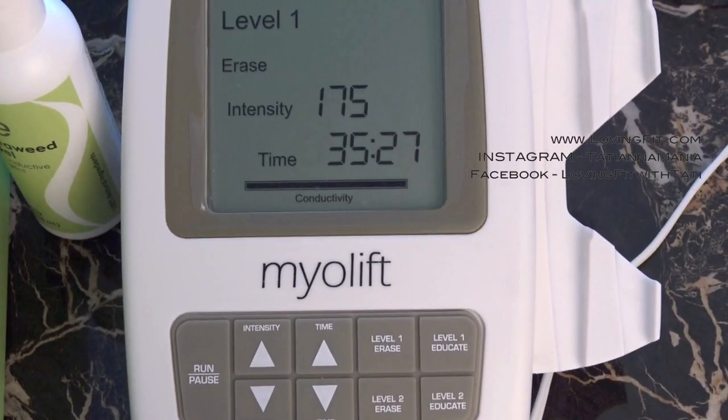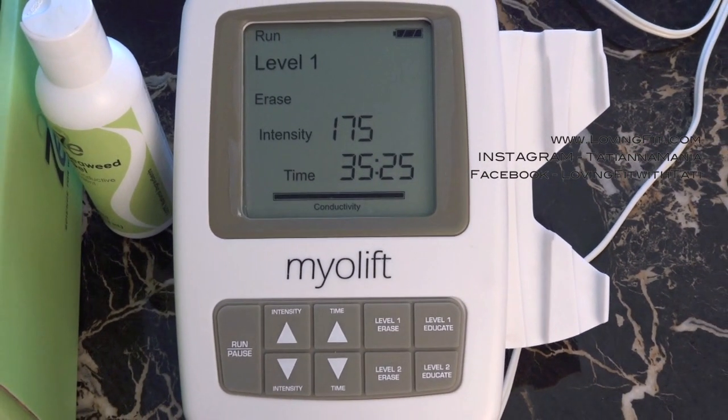Another thing that I really, really love about this machine, I'm going to show you right now. When you run it, there's a conductivity bar, so you always know when you have conductivity. This is another really awesome thing about this device. If you didn't put enough conductive gel, or if it's not working properly, the conductivity bar will flash, and it will tell you when you have conductivity. Right now I don't have it because my probes are not plugged in. When you have conductivity, the bar will be solid. I think this is another very, very cool feature.